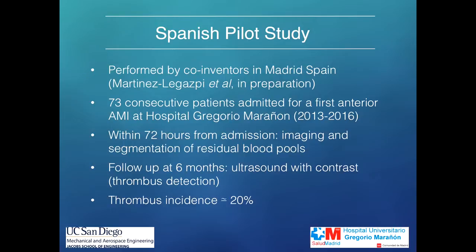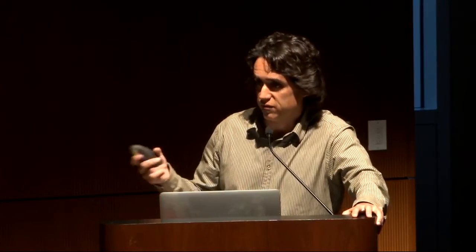And within 72 hours of their admission, they perform this type of imaging that we need to look at, to look at the flow inside the heart and detect these potential pools of blood that do not move. And then they followed the patients at 6 months and performed an ultrasound with contrast agent to look for the presence of thrombi. Okay? In this particular cohort, there was an incidence of thrombi of 20%, because these were large anterior myocardial infarctions, and the incidence of thrombi in this particular type of condition is relatively high.